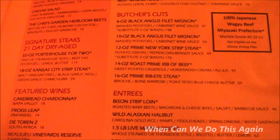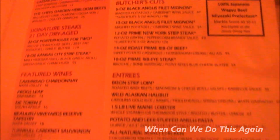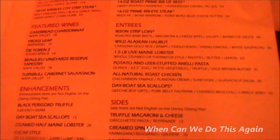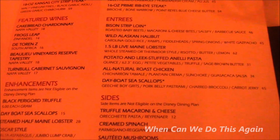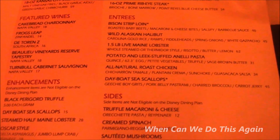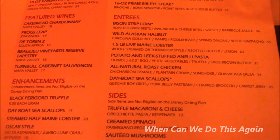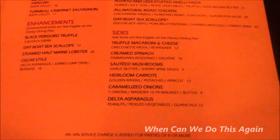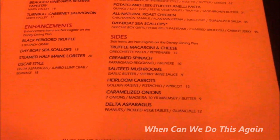We did get the steak on the left there, that big old 32-ounce porterhouse for two, and that was $119. It comes with three sides. Everything comes with some kind of side, it just depends on what it is. There are the entrees ranging from $31 all the way up to $62 when you look at that pound and a half main lobster. And then also the additional sides if you were looking to add another side.